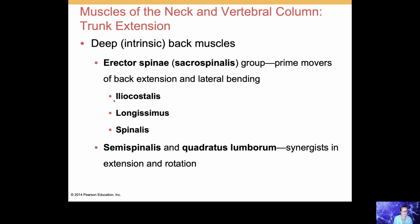Iliocostalis, so what does that tell you? Ilio, ilium, costal for ribs. So sure enough, those muscles are going to run from the ilium and insert on various ribs. Longissimus tells you it's a long muscle, and spinalis tells you that it is going to be closest to the spine. So the so-called I love spaghetti muscles, ILS, run from lateral to medial, and they will be in order: iliocostalis, longissimus, and spinalis. I would know those, and I would know about the erector spinae group if I were you. These are the muscles that allow you to fight gravity when you are standing up.